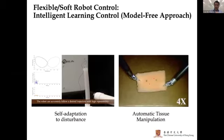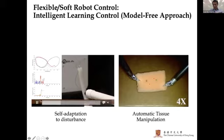In the meantime, as I mentioned, as an engineer, I'm also interested in incorporating autonomous control or AI control to deal with flexible tissue manipulation. This is one of the controls we do, a soft robot, and we have a sensor inside. Even though you push on it, the control algorithm can adapt so that it follows a predefined path, even though you are pushing the robot all the time.